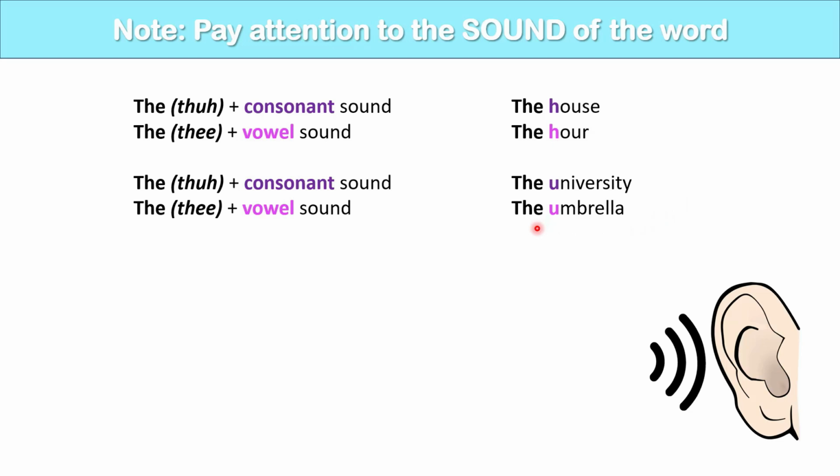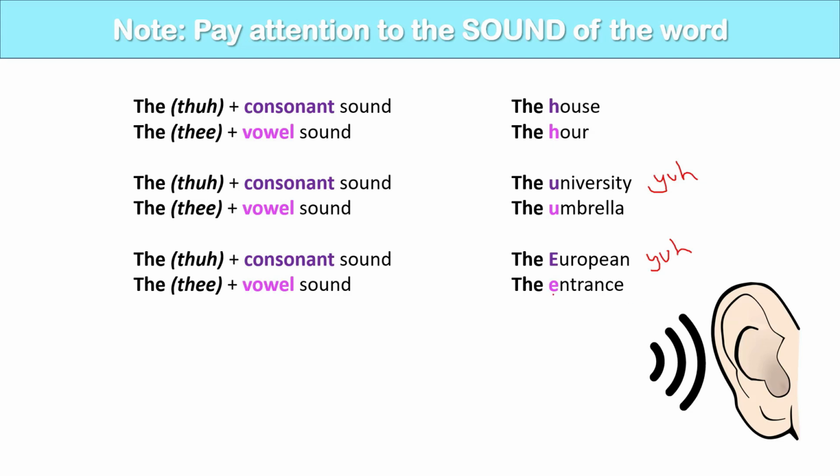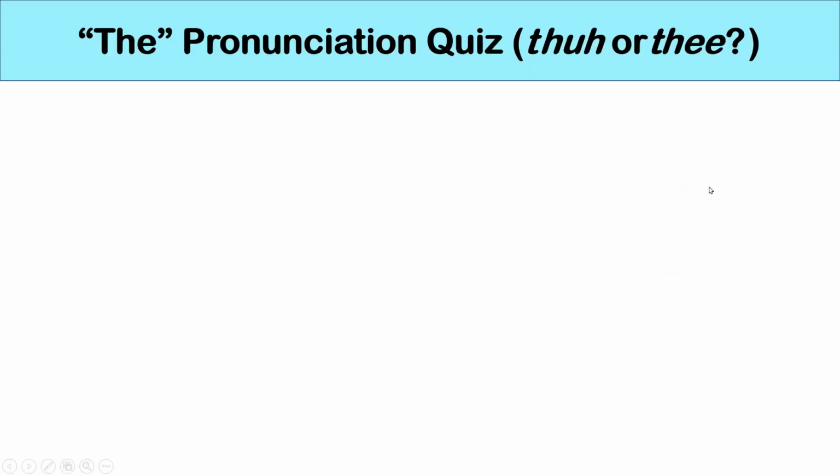However, we would say "thee umbrella" because umbrella begins with a vowel sound and university begins with a y, a consonant sound. Another example, the European. European begins with an E, which is a vowel, but it begins with a consonant sound like y, "thuh European". However, entrance begins with an E, which is a vowel sound, so we say "thee entrance". So now we're going to do a pronunciation quiz.